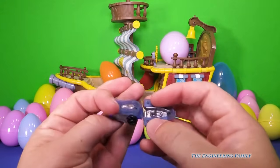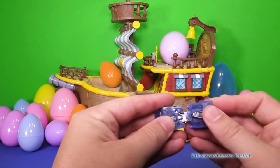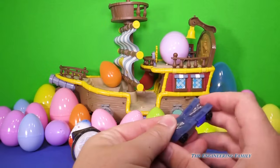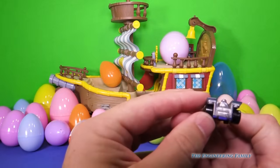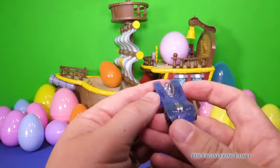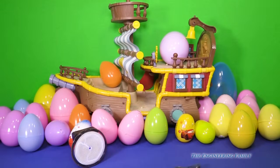Look at that. Whoa, look at this car. Wow, that looks really fast. It's blue, and I bet fire would come out the back of that, and maybe even out of the front of it right there. That's pretty neat, isn't it? Yep. All right, let's get another egg.